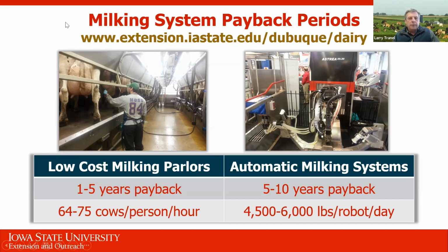Even the ones that have some pretty good bells and whistles can do this, because of the labor efficiency increases that people tend to see from these low-cost parlors. Whether it be a small herd or a larger herd, these can fit quite well. We can also look at some pretty good paybacks, faster than what we need to pay back to the bank, which is an important piece of it. But basically, we're going to be looking at these in a little different fashion.